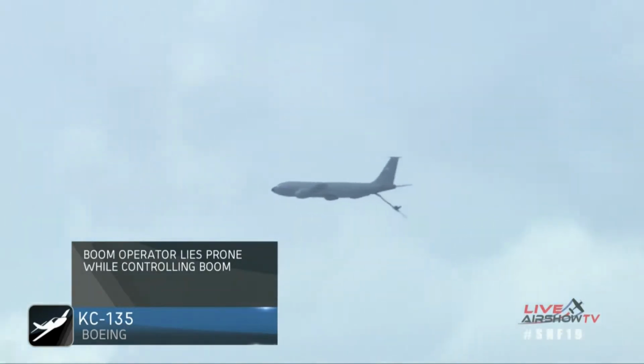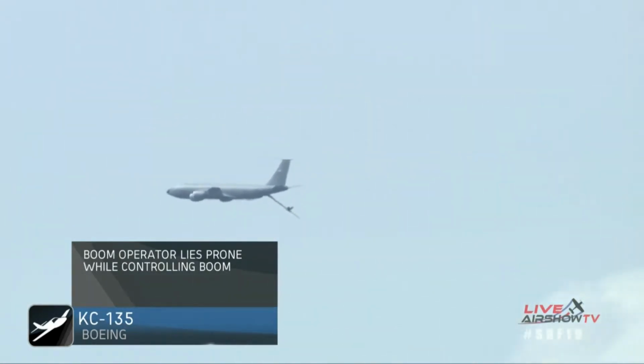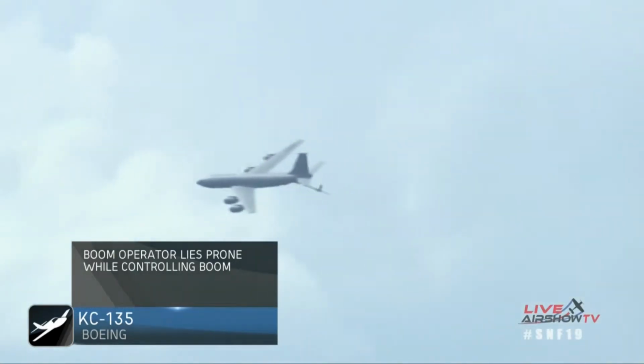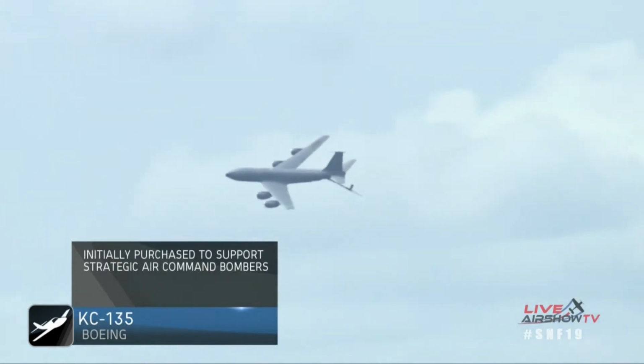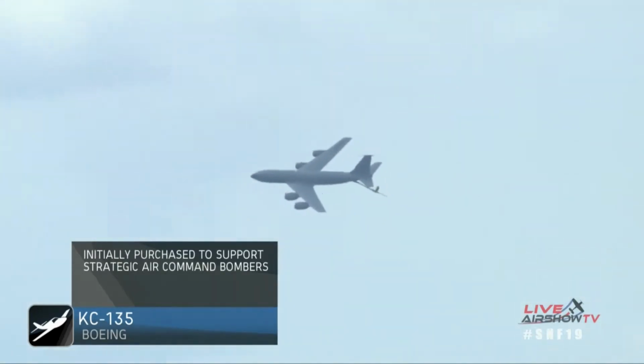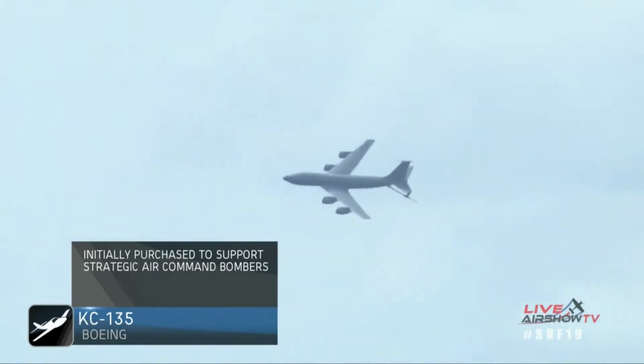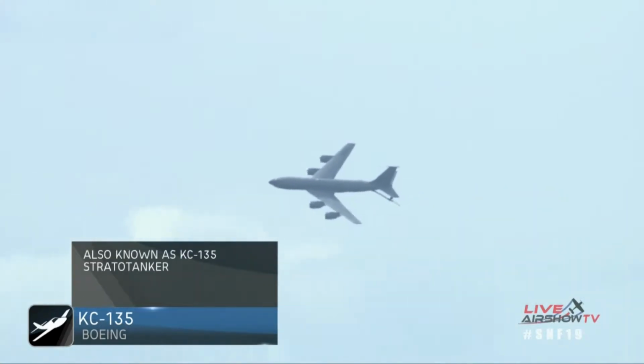Now, some of the heavier bombers and transport aircraft will stay in close contact for almost 20 minutes while the tanker transfers fuel. So let's keep our eyes to the sky with the KC-135 off to the left. Should have that fuel probe out in the fueling position as he comes by show center.